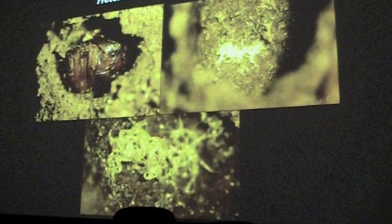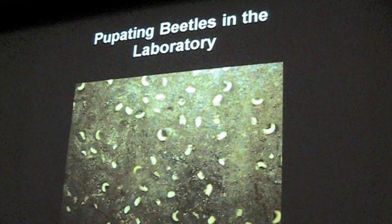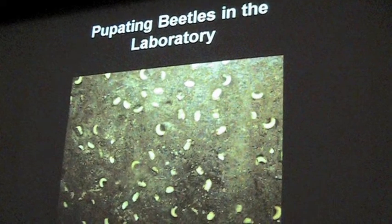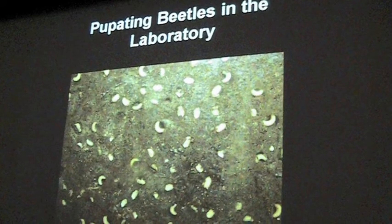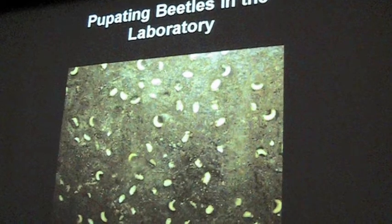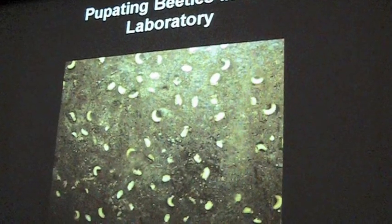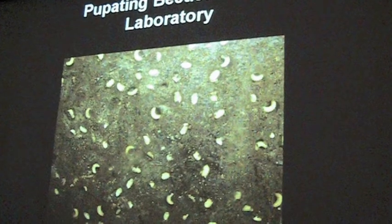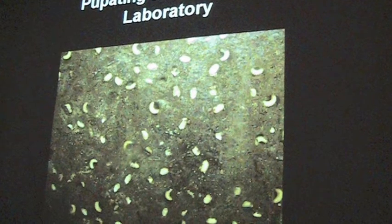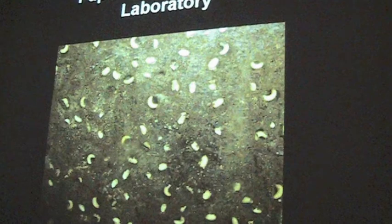After 2 months, I used the soil to raise beetles in the lab, because I need beetles for my experiments. And look, they were pupating so nicely. But when I was expecting them to emerge, they were not emerging. So I looked under the scope, and I saw this one, there's one nematode wiggling. And I said, oh no, they're infected with nematodes, that's why they're not coming out.